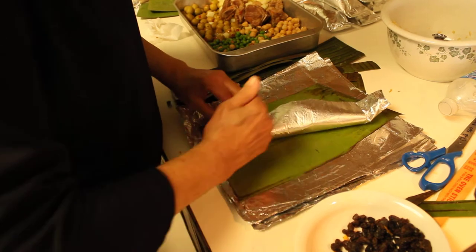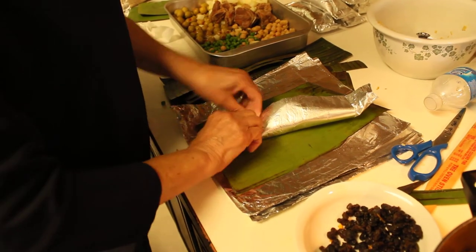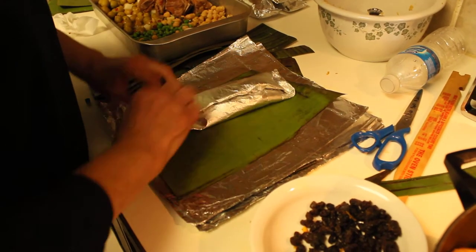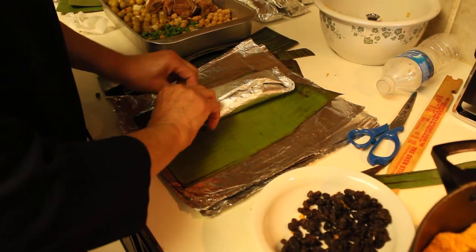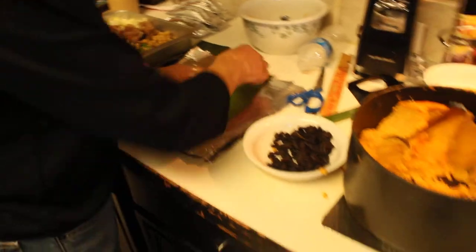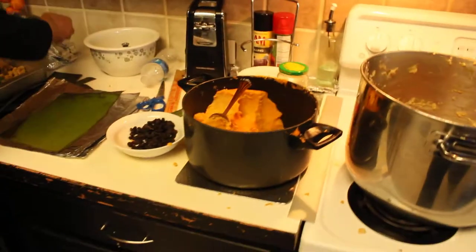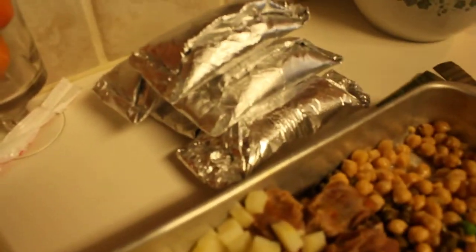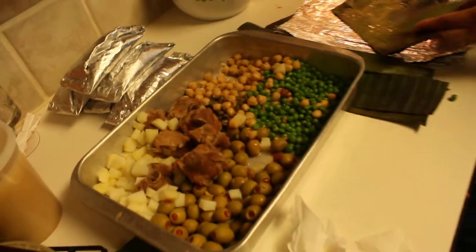That's how you roll it up, people. It's for YouTube. It's Latino news. Stacking them over there. Look at that stack right there, guys. Oh, yeah. Roll that.